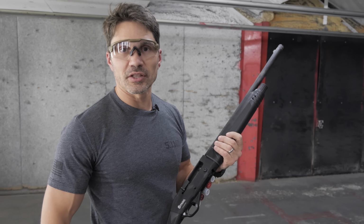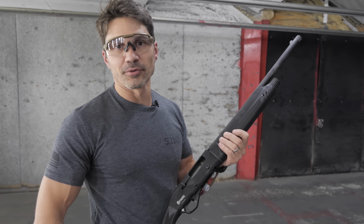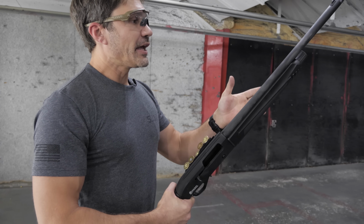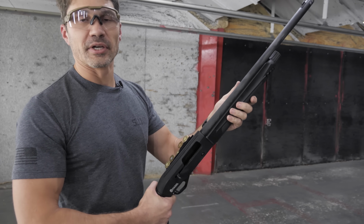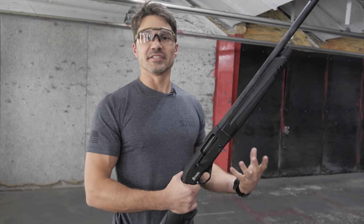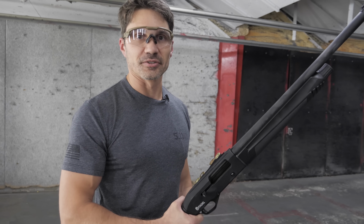But you put the real shit through it and that separates the men from the boys when it comes to Turkish shotguns. Why do you guys keep saying that these are 3-inch guns when they're not? Because what always ends up killing them is when we run 3-inch shells through them.